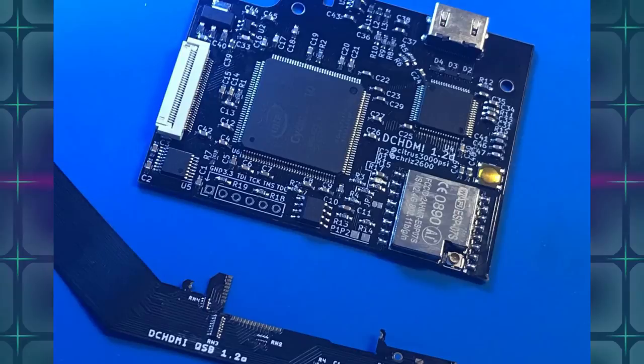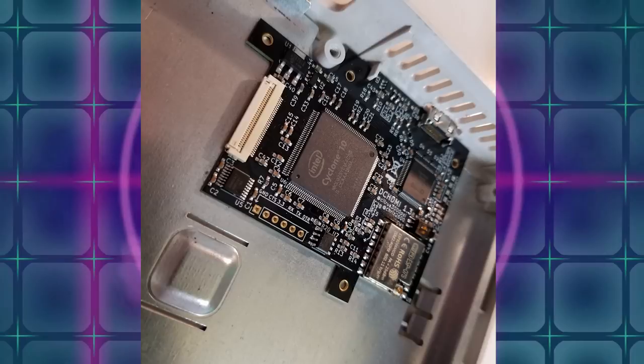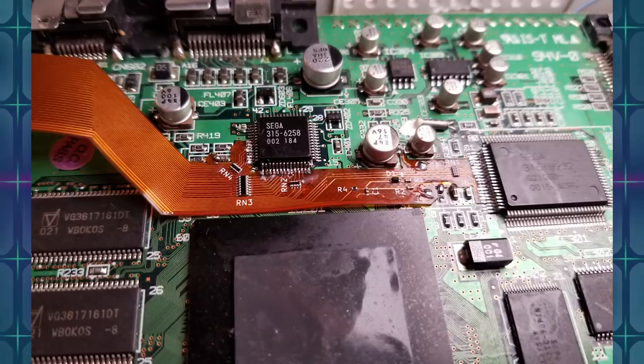To start, we'll be installing a DCHDMI. This little board will be what gives us a sharp 1080p image that can allow a perfect aspect ratio for our widescreen display. Installing this is fairly difficult, and if you're not extremely confident in your soldering abilities, I would recommend looking up one of the verified installation services that are offered.